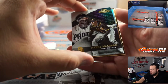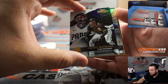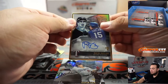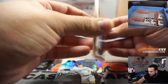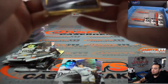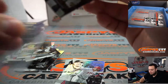Could, Tyler, but it might be tough. I don't know. Yeah, I think the frame has to be pretty good, right? We got Nick Solak. Yeah, I guess as long as there's no scratches or anything damaging on the corners, right? Then as long as the auto's good, you don't have to worry about the corners, right? That's true. I never really thought of it that way.